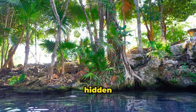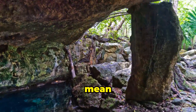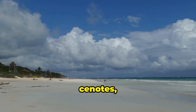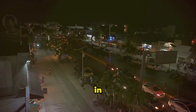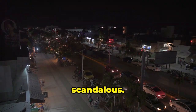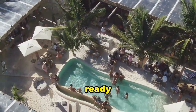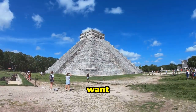Today we're diving deep into the hidden gems of Tulum, Mexico. And honey, when I say deep, I mean places so secret, even your ex's Finsta won't know about them. Forget those basic beaches and overcrowded cenotes, we're going rogue. We're talking about the kind of places that'll make you feel like you're in your own personal episode of Travel Channel After Dark. Adventurous, breathtaking, and maybe just a little bit scandalous. So grab your tequila shots, slather on that sunscreen, and get ready to explore Tulum like a true Kiki-approved baller. Trust me, you won't want to miss this.